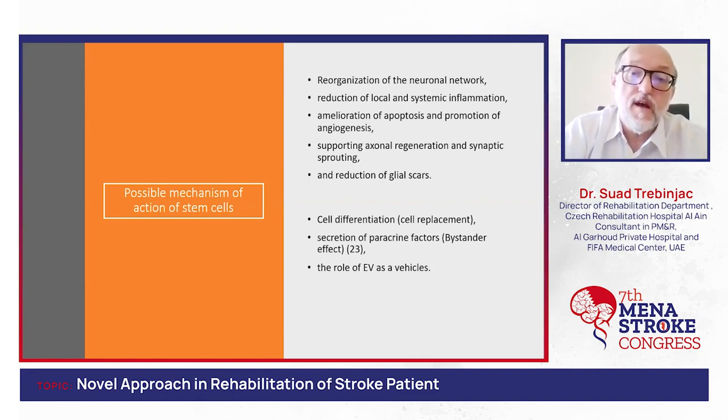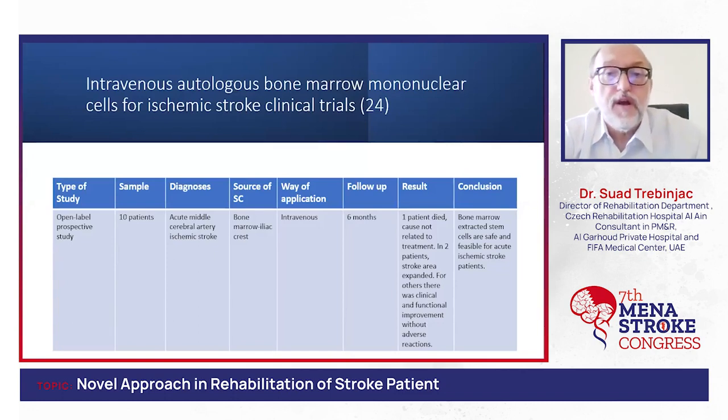So exosomes are very much investigated recently. We even had in the United States some ready-made exosome products which are actually sold, rather than extraction of the full cells from the body. Now, clinical practice, what is published so far? There are not many articles and there are not high quality studies, but at least I picked some of them which are promising, which give some hope that in the future regenerative medicine might eventually be a front runner in rehabilitation of stroke patients.